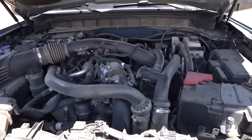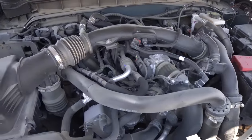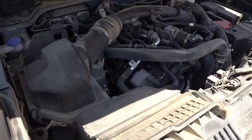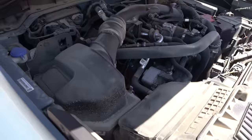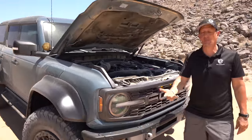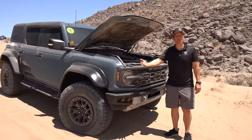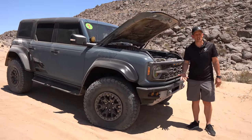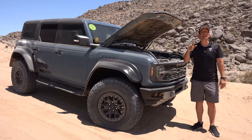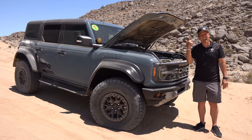And remember, the Raptor has that approach angle that's going to be 47.2 degrees, and it's got tons of wheel travel at all four corners, and it's 8.6 inches wider than your standard Bronco. Of course, if you're looking at the horsepower war, the Wrangler Rubicon 392 is going to win the horsepower war, but we're going to see who wins on throttle. But before that, let's fire this Bronco Raptor up and hear what it sounds like.